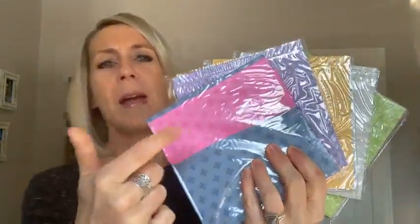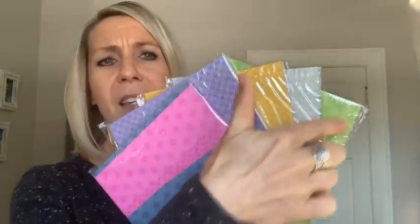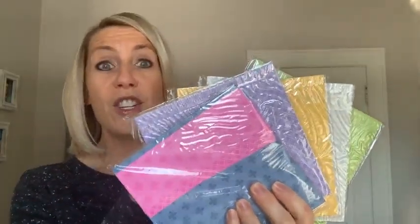Plus, you also get 5 packs of Designer Series paper. So we have the current In Colors, the Subtles, Regals, Neutrals, and Brights. And these are new patterns of Designer Series paper, 200 sheets in here.